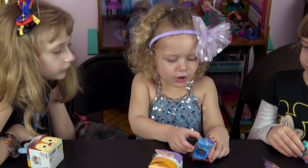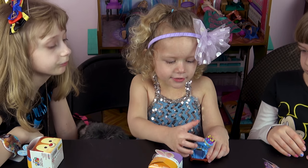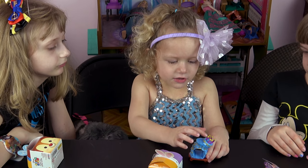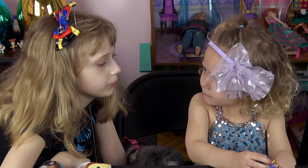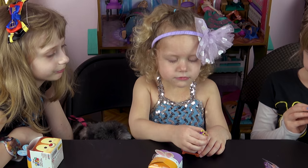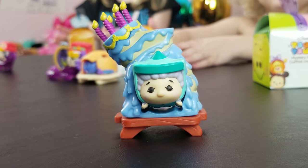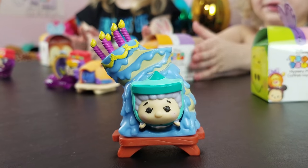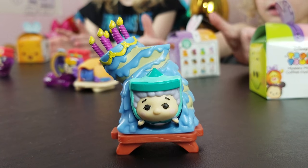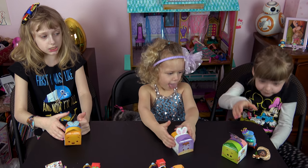Yellow here, blue here. Yellow on the candles. And like this, what color is that? Purple! Just like your headband. It's beautiful. She's stuck in the cake! Fauna, she's beautiful. I love her. Who likes Fauna? Me! Nice.